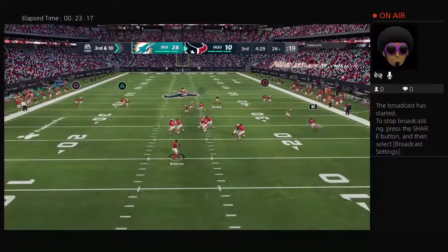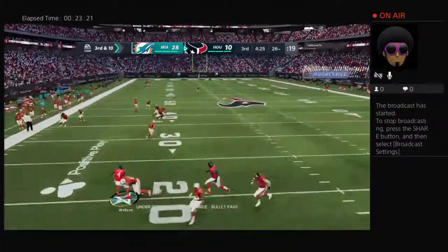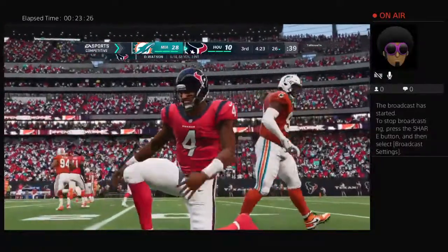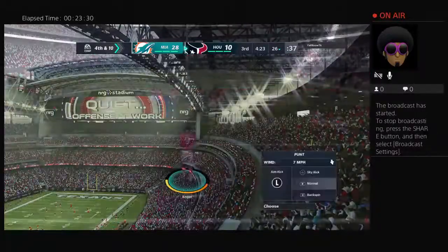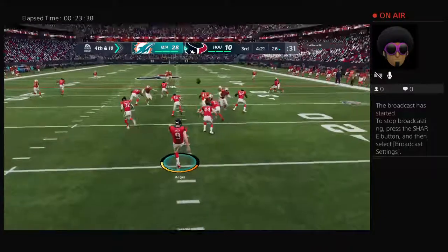A shotgun snap for Watson. He'll rifle this one deep right side. And the throw there going to be incomplete. I'm sure this isn't a novel thought, but maybe run some simpler routes instead of trying to get it all back in one shot. Defense certainly appears to be ready for him.